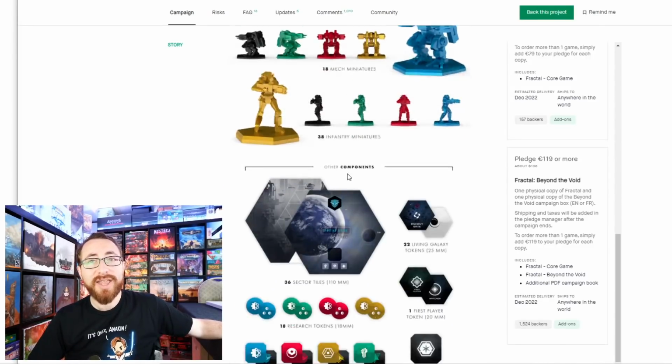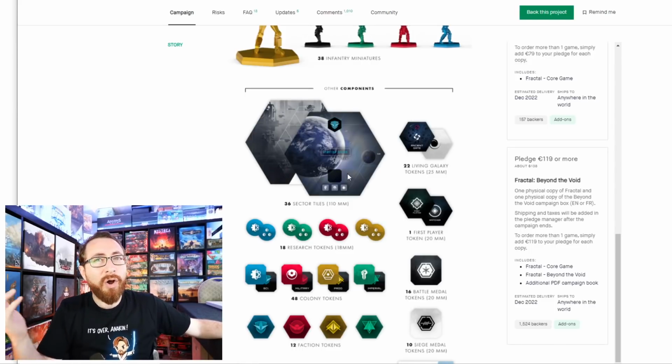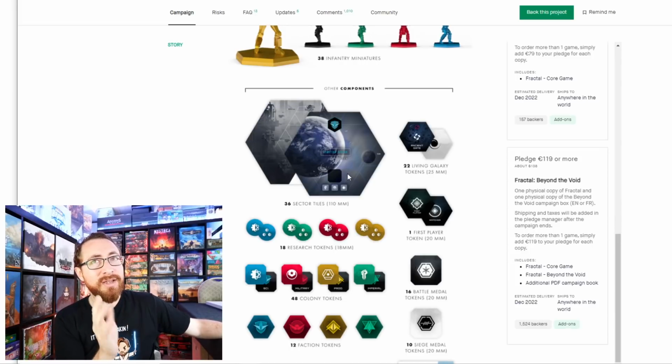They also have miniatures. They have a solo version that is an optional buy if you want to get that. The campaign mode is an optional buy if you want to get that. Honestly, neither of those really appeal to me, so I'm going to have to make decisions as to whether I get that at all. But then if I don't get it, I'm not getting everything. But that's okay. It's okay to not get everything, although I still need to work on that part of myself. But either way, that's going to be Fractal Beyond the Void.